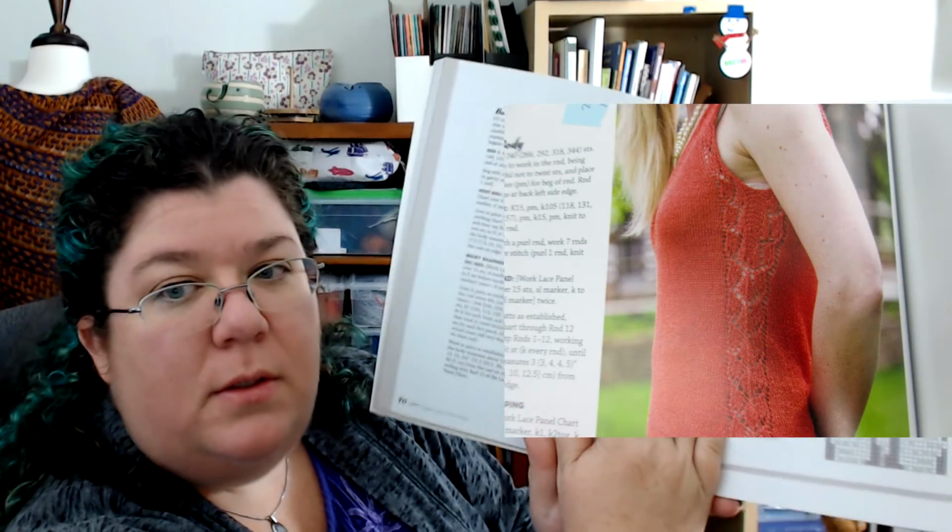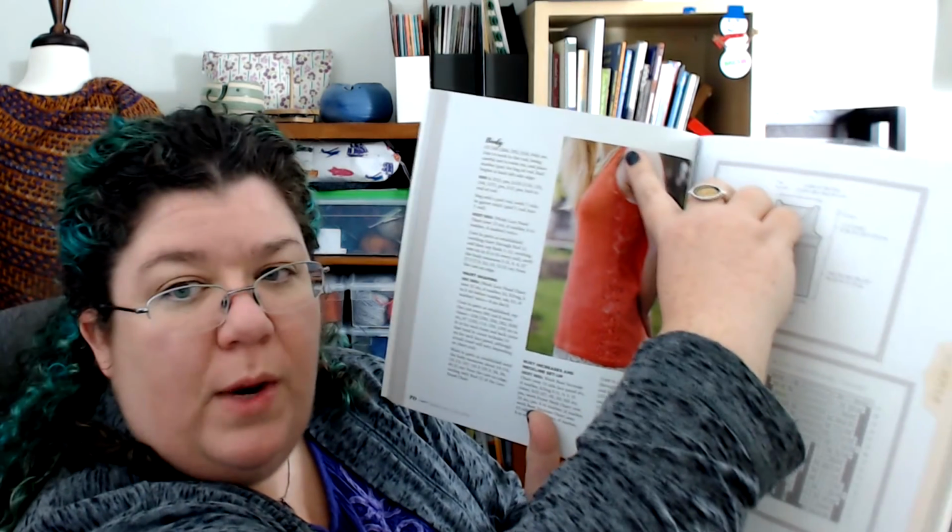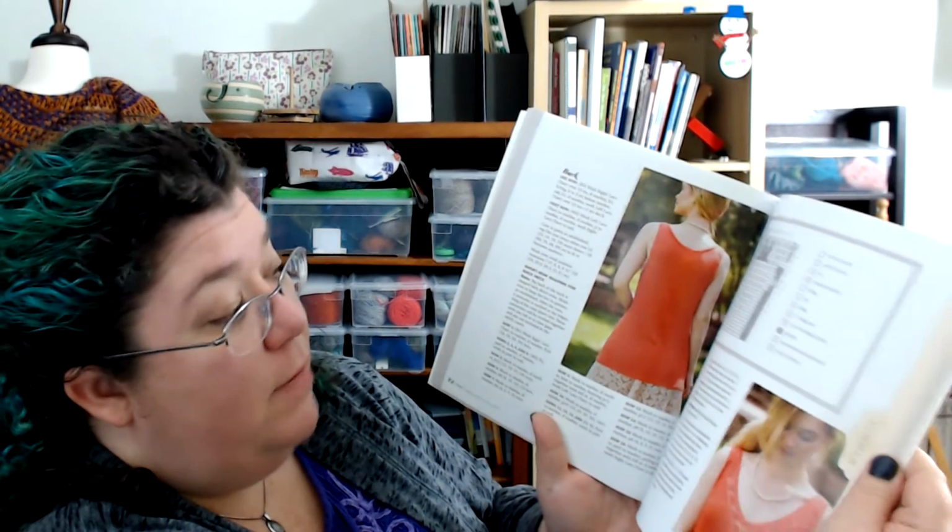side detail. Look at that with the lace coming down the side. And what's really cool is the lace is up around the armhole, and then it splits and runs down this. It's just gorgeous. And I love a V-neck. So I love this piece. I want to knit it.